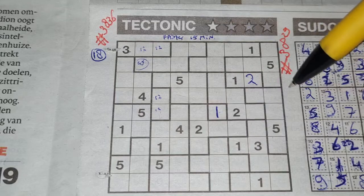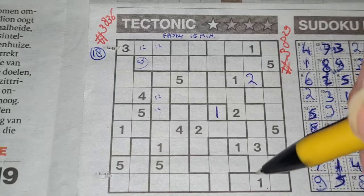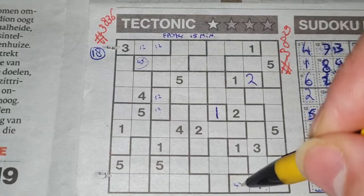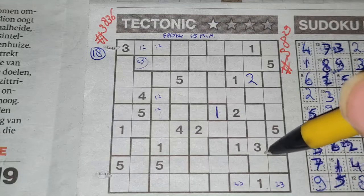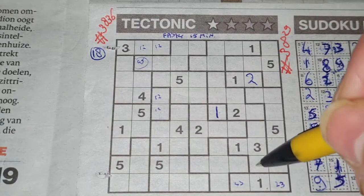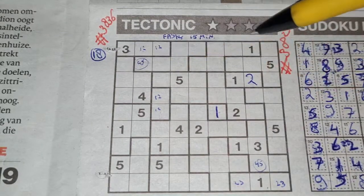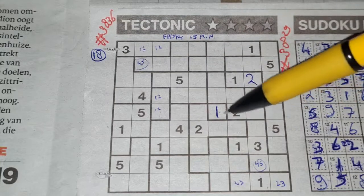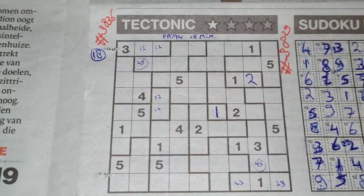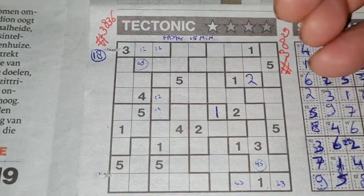Triple box, quadra box. Do we have quadra box? Oh! Here I missed one triple box. The one is already filled in, so those two boxes will be the two or the three. And I've told you, the box near the middle box, this box, 4 or a 5. Could be 4 or a 5. Quadra boxes, let me scan. Do we have quadra boxes? No quadra boxes.